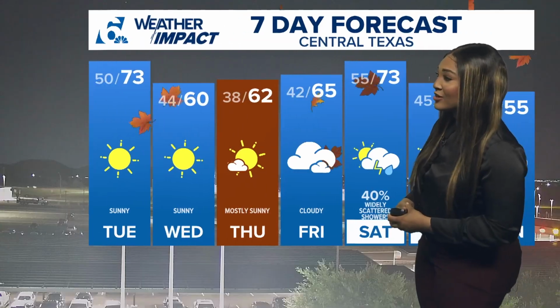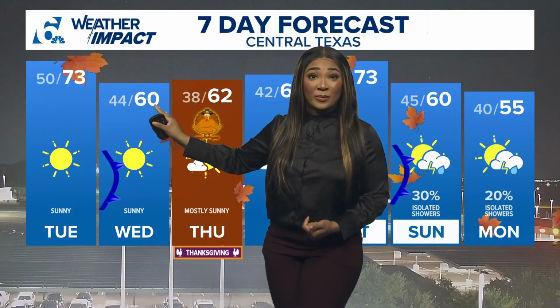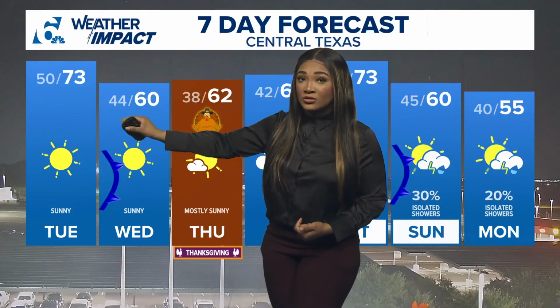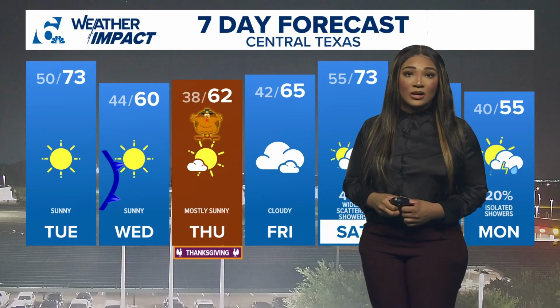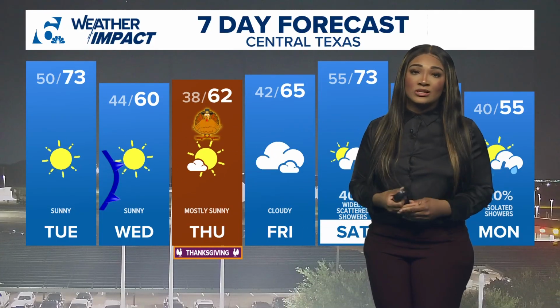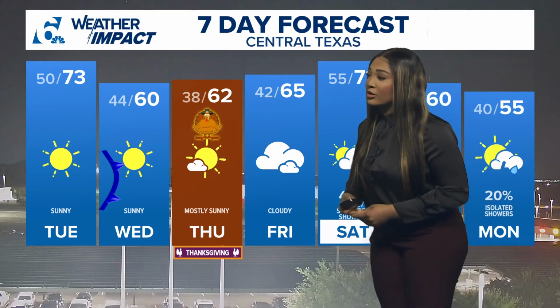Here's a look outside as you're heading out the door. Like I mentioned, today is going to be great: 73, sunny skies. Tomorrow, we get another cold front overnight. Look at those highs. They drop about 10 degrees, and even those morning lows will be a bit cooler. Thanksgiving is going to be cool as well, upper 30s. We're not talking about freezing temperatures, but we will be a lot cooler. Once again, many of us will be sitting in the 30s to start our Thanksgiving morning.